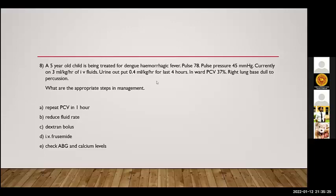What is the answer for this question? What are the appropriate steps in management? So, a 5-year-old with dengue, pulse good, 78. Pulse pressure very good, 45. He is on 3 ml per kg. Urine output 0.4 ml, low for the past 4 hours. And inward PCV is again very good, 37. But the right lung base is dull to percussion. So there is an effusion in the right lung. So what are the appropriate steps in management?